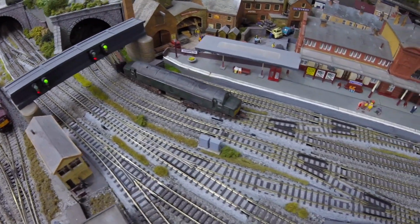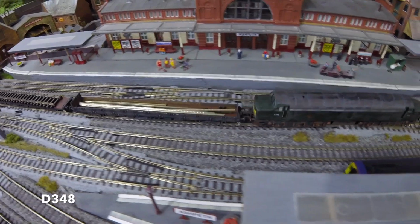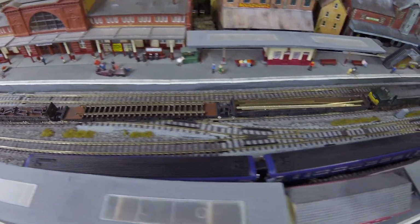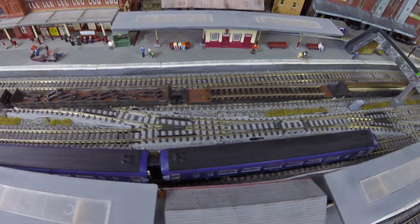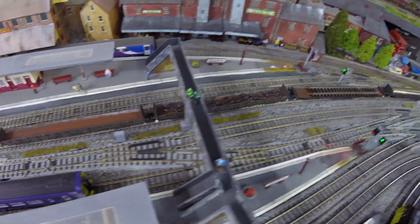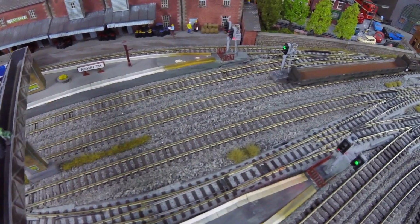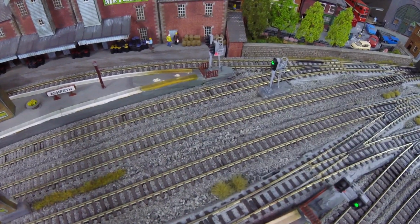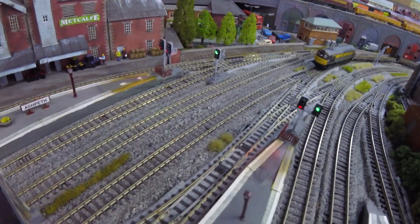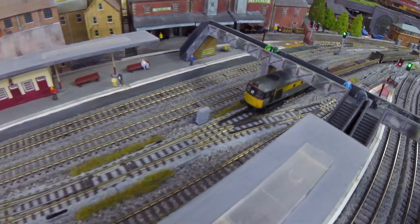Returning from an engineering possession to Bescot Yard, these wagons are carrying unused rail, an old track section and some redundant old sleepers. This trip is travelling from a possession near Tamworth to Chaddesden Sidings, where it intends to collect some additional wagons. Quite unusual to have a Class 33 in this part of the country.